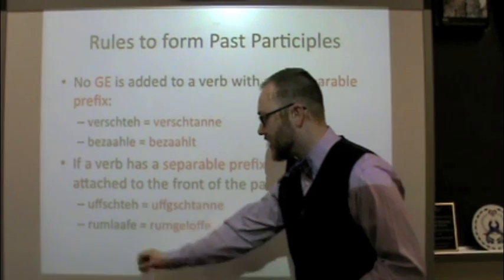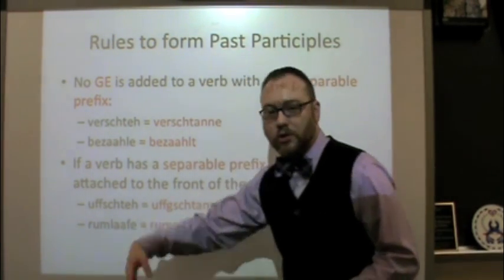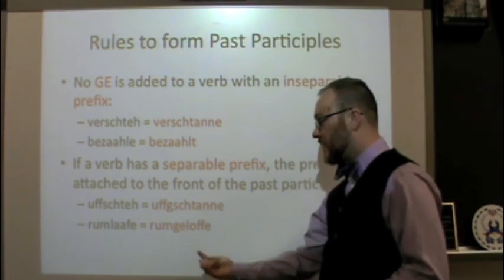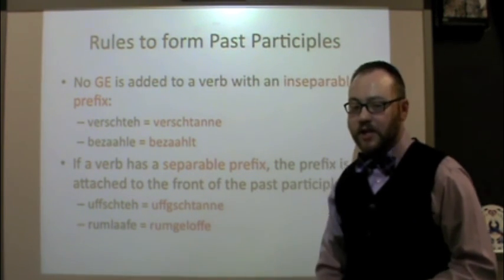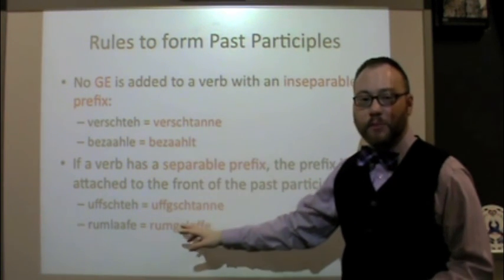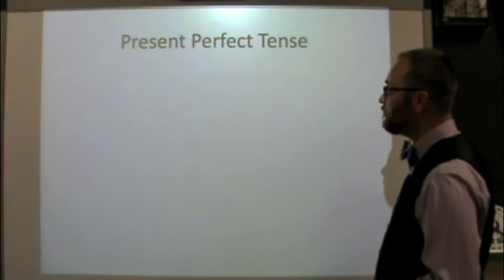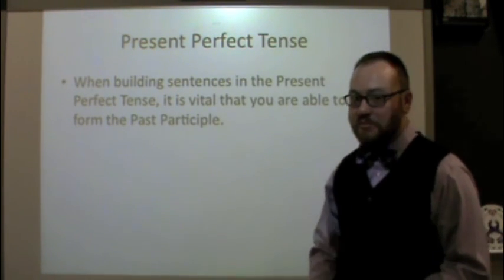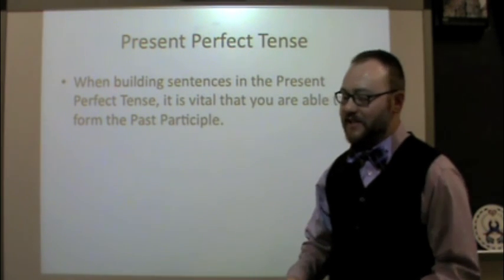Aufgestanden. Here's another example. Rumlaufen, to run around, to walk around. Normally the rum would break off. And it still does, but it comes back together then with the GE in the middle. Rumgelaufen. So inseparable prefixes, no GE. Separable prefixes, the GE goes between the prefix and the stem. That's it, as far as rules and extra stuff. And again, it does seem like a lot.